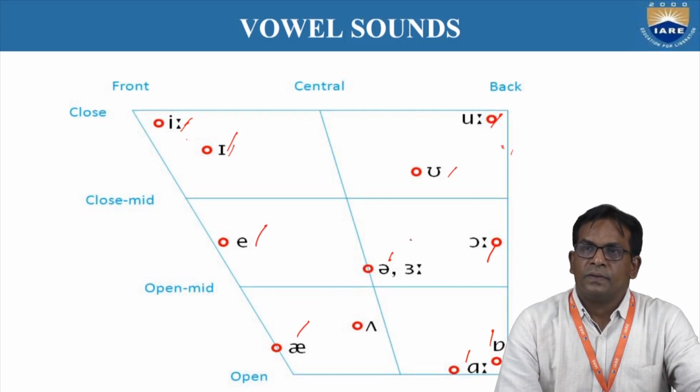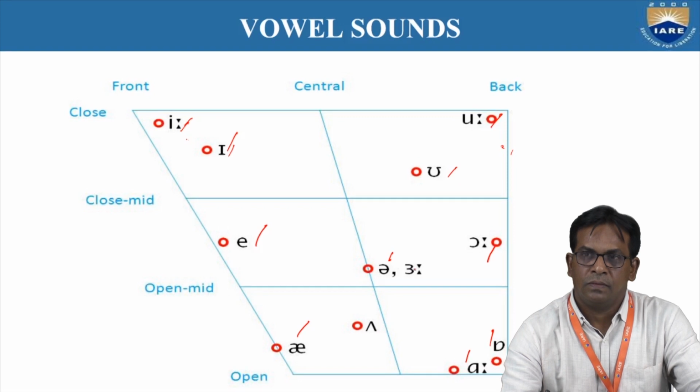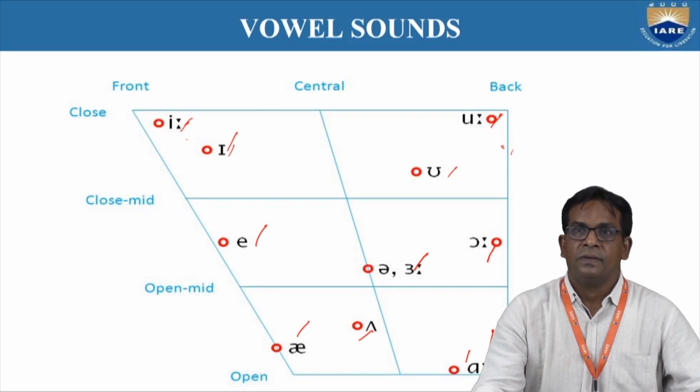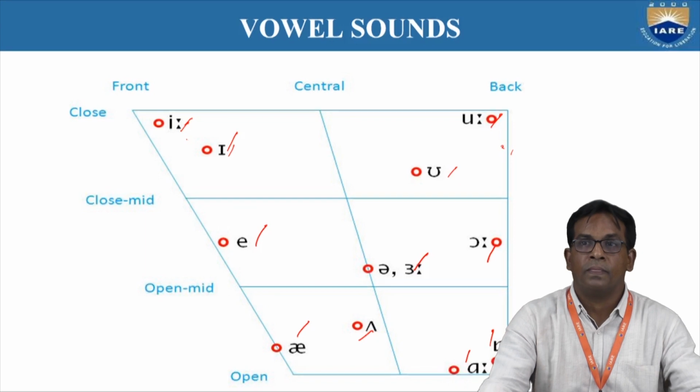That is an unstressed sound. This is O. See this one. These are the 12 sounds. E, A, O, U, O.